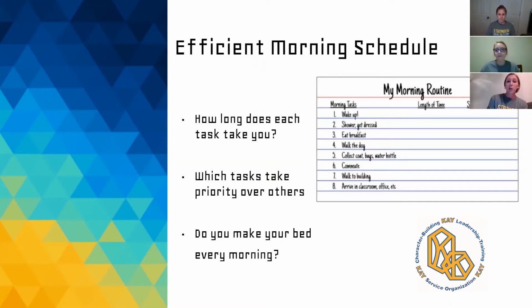So think about what you want to do in the morning. You want to wake up. Maybe some of you guys like to get your exercise in the morning. I like to start my morning with a walk around my little neighborhood with my dogs, because they have to go outside anyways, so I just make it a stroll, make the most out of my time there. Next, think about what else you need to get done.